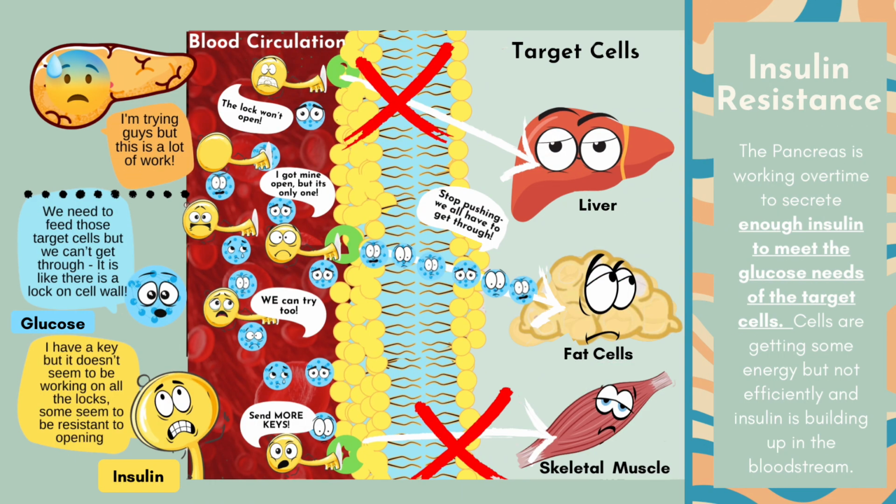All right, so there's a lot going on in this slide. Let's walk through it together. This slide represents insulin resistance. What you can see here is our pancreas is doing its job, right? It is secreting insulin. Insulin is present in the blood circulation here. You can see some keys mixed in there with the blue guys. However, there's a lot more insulin than there was before. Before, we only had 3 little insulin guys, because in this little segment, there were 3 locks, right? So with those 3 locks, it gobbled up the 3 insulins, and voila, they all got through.